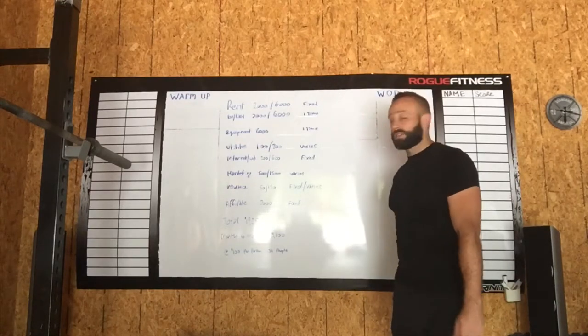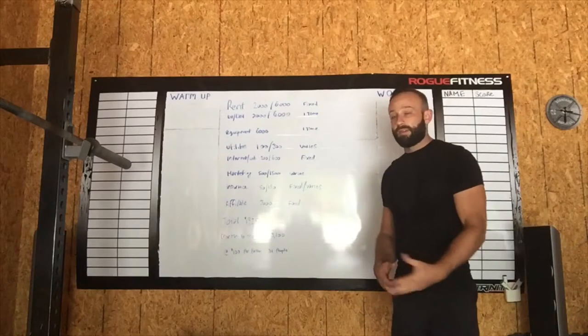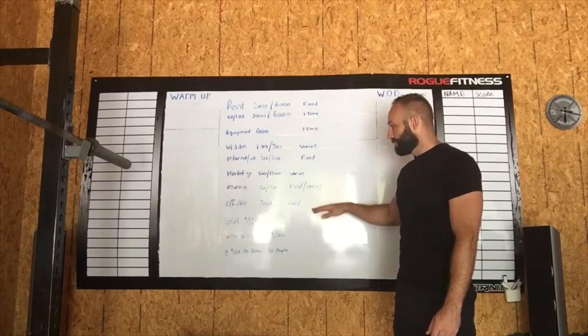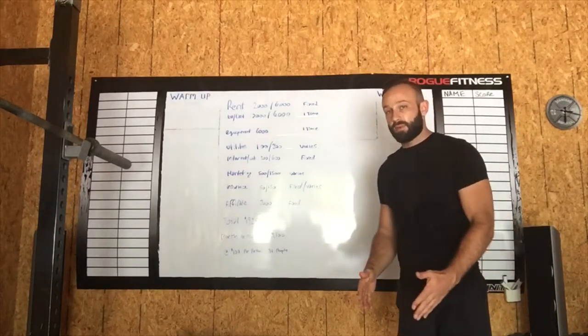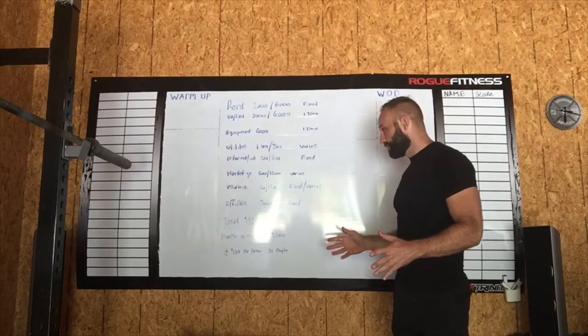So $150, I put fixed and varies, because it's going to be a fixed cost per month, but as you get more people, it's going to vary. So as you grow, you've got to insure more and more people. And it also depends on the company you go with. Affiliate fee. If you're looking to do a CrossFit gym, and you don't have to do a CrossFit gym straight away, I definitely did not, that's $3,000 a year, so that covers your whole year.